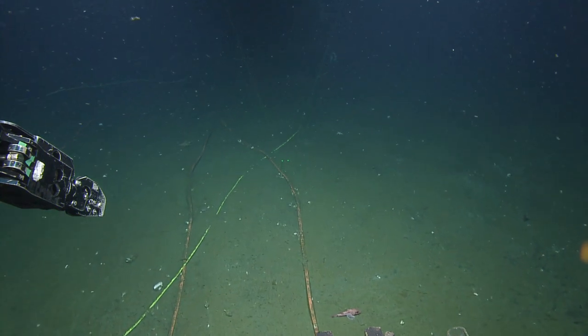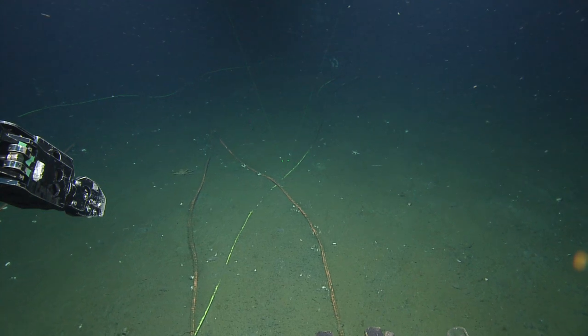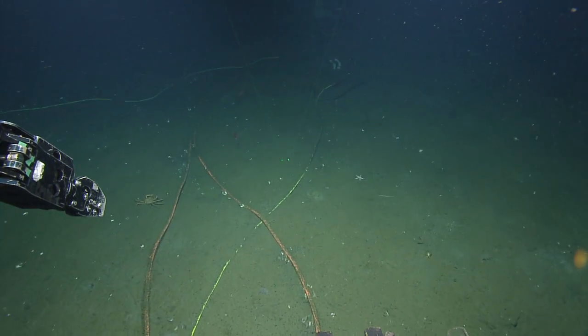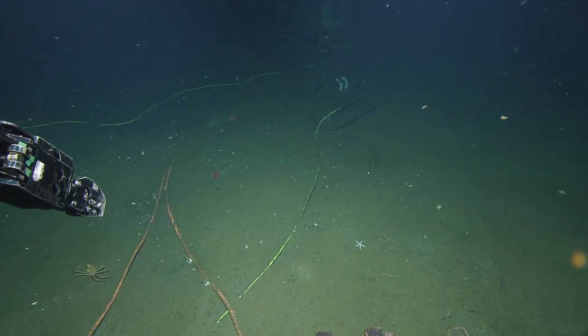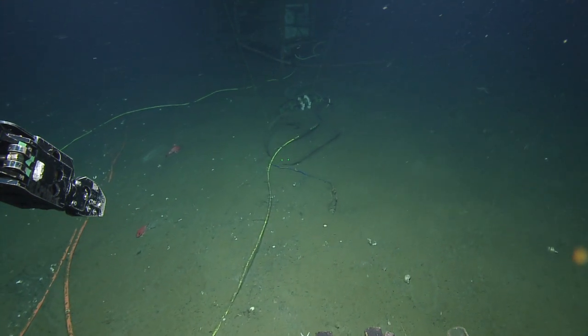Okay, so then back to the IP? Back to the IP, or back to the CTD. Back to the CTD, yeah. Roger. So the first thing we want to do when we get to the CTD is survey, have a quick visual capture of the tubing that goes into the pump. Roger.